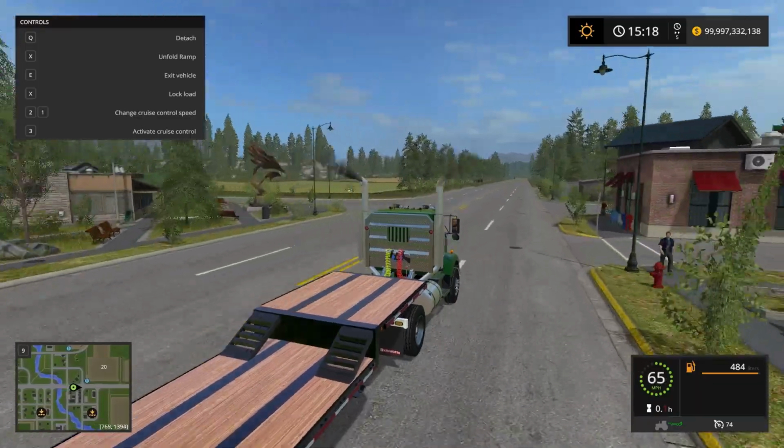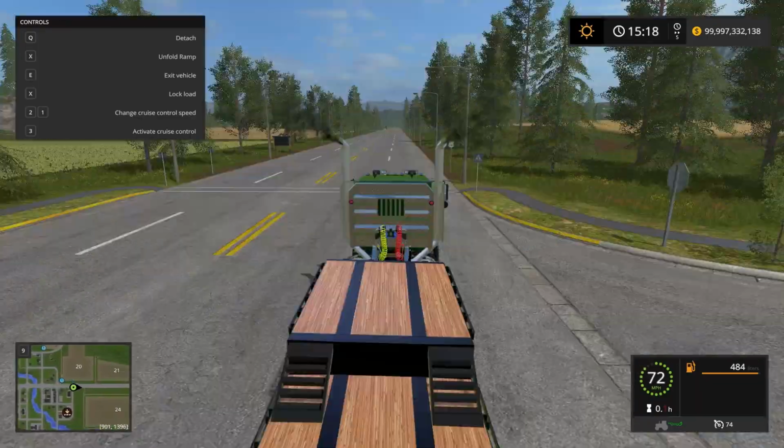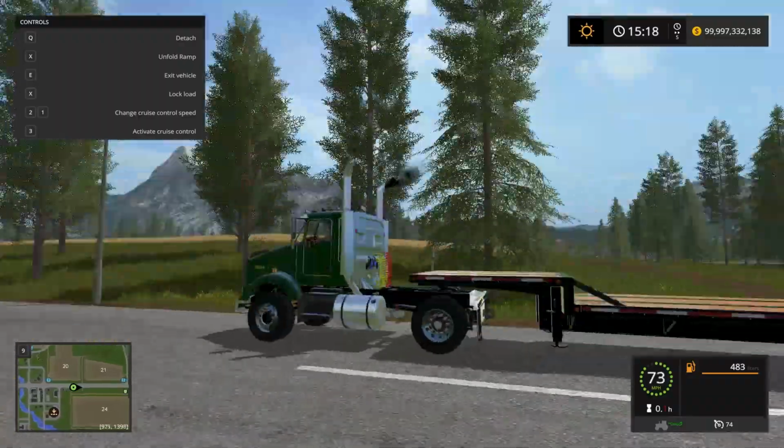Are you coming, Big Country? I'm coming. I'm on my way. And oh, this interior is sweet, guys. I think the trailer was made by Winston.